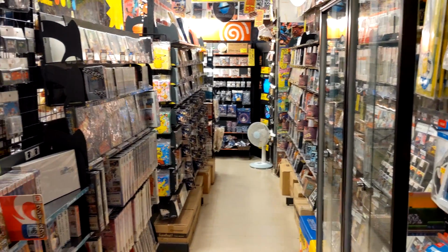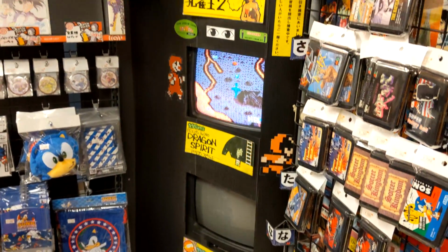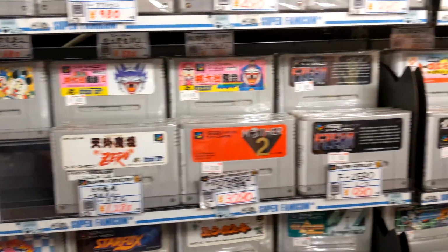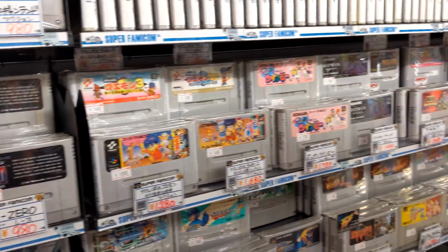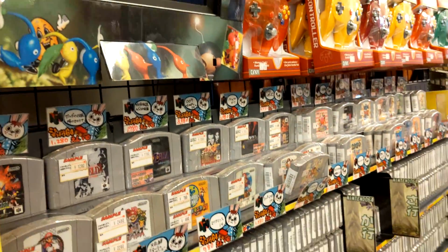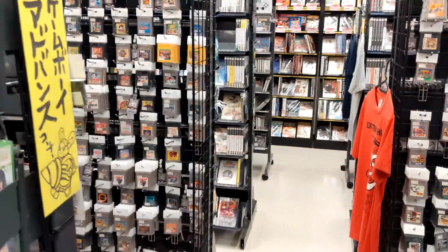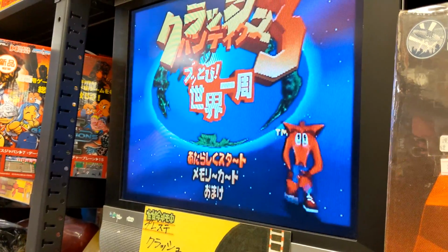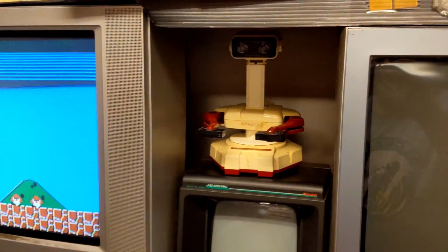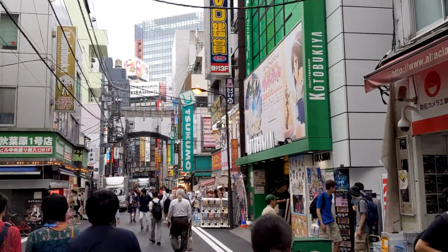And this is the famous Super Potato Store with all the old retro video games. I personally didn't buy anything, but looking at all this stuff was pretty cool. If I had more money, I would have picked up some of this stuff and maybe a console. But as of right now, this was pretty cool to look at. I believe my little brother got something for his friend, like I think the Crash Bandicoot game. A lot of retro video games in here. It was just cool walking around in there.